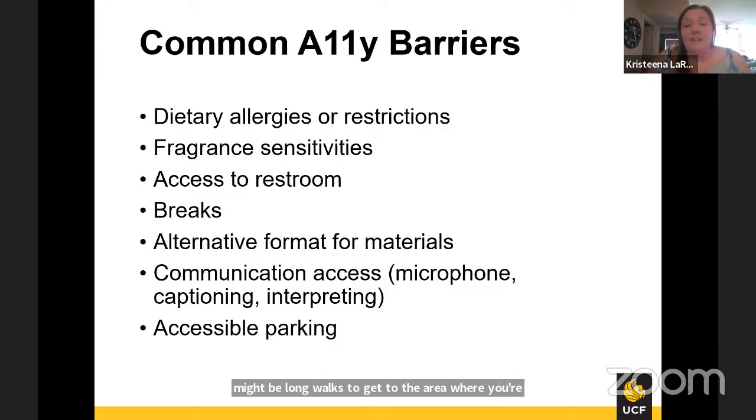And so communicating that to folks ahead of time and also trying to select locations that have accessible parking.